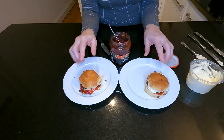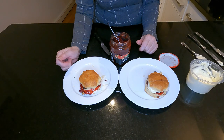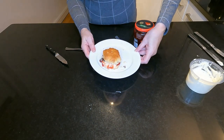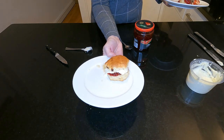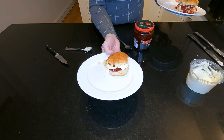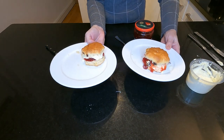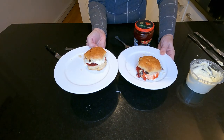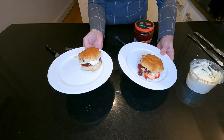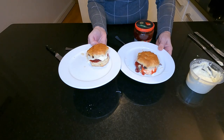So now all we need to do is check these out. So there we've got one very messy Devon cream tea and one much more sensible looking Cornish cream tea. Oh, now that sounds like you're making a judgment on which is the better. No, but because of the sloppy way I made it, the one does look nicer than the other. But I think that might be the opposite around when it comes to tasting, because this one's got lots of sweetness. Let's find out.